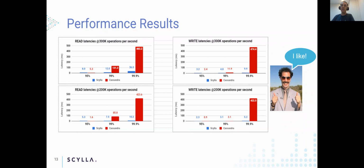This concludes the first part of the webinar. I will now hand over the lead to Glauber Costa, our VP of Field Engineering, to talk about the impacts of virtualization and why you should consider AWS i3 Metal instances.